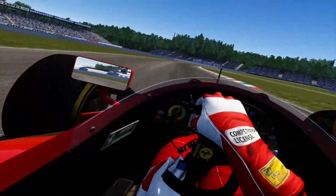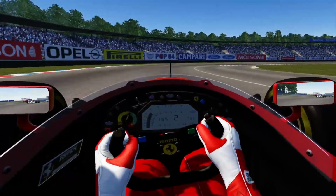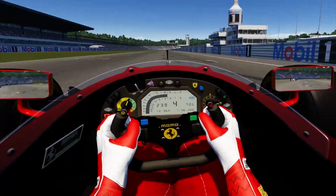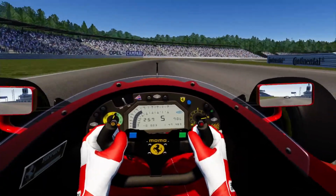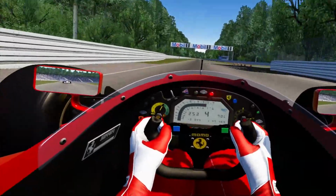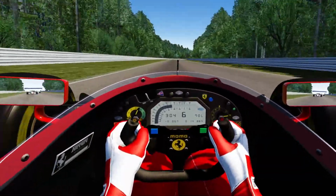And that's Zanardi out as well. Probably at the chicane. Right, on lap 6 of 8, so 2 more laps to appreciate this wonderful car. It's actually the first time I've driven this car here at Hockenheim, and I'm thoroughly enjoying this, especially this race.